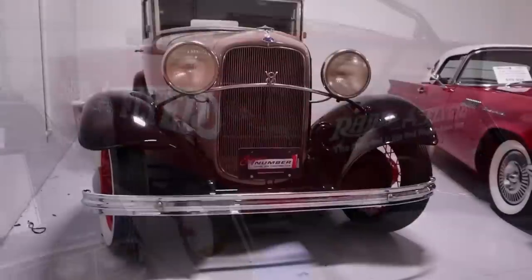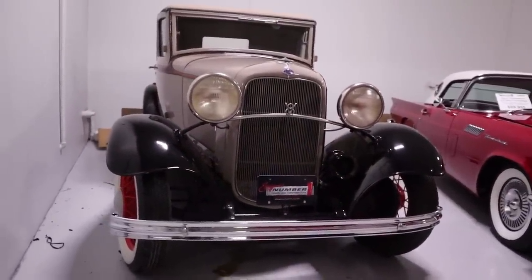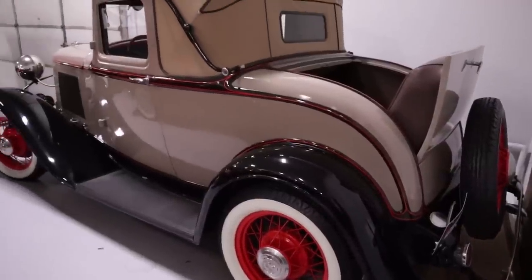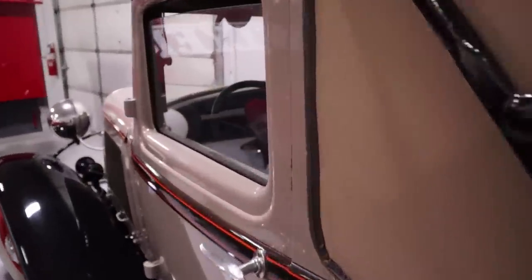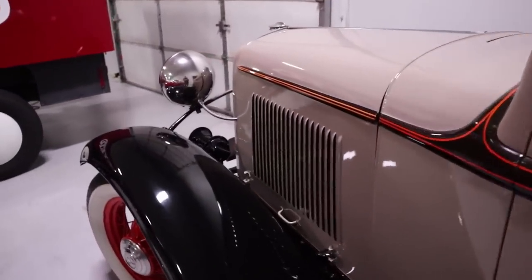That's crazy. Here's an old Ford. I think it's a 32. Rumble seat in the back here. There's no information on this one though. Must be working on it.